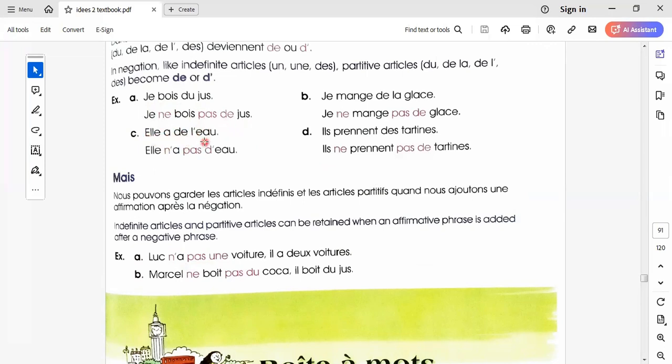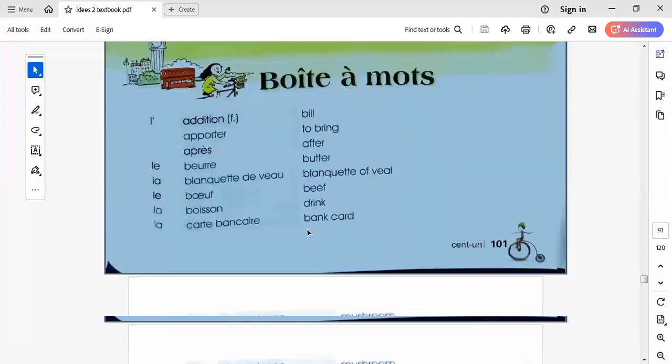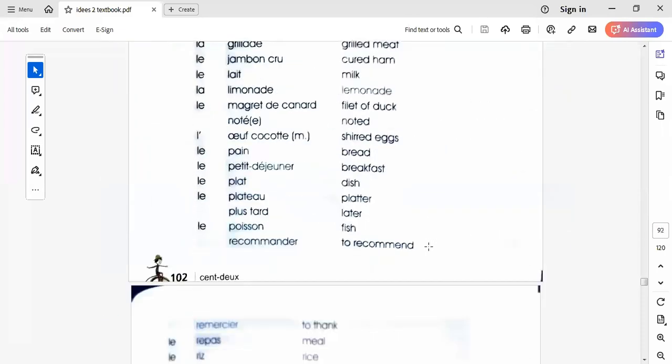Elle a de l'eau. She has some water. Elle n'a pas d'eau. She doesn't have any water. Je mange de la glace. I am eating some ice cream. Je ne mange pas de glace. I am not eating any ice cream. So de, d' means any when we are converting the sentence into negative form. Next we have words and meanings.